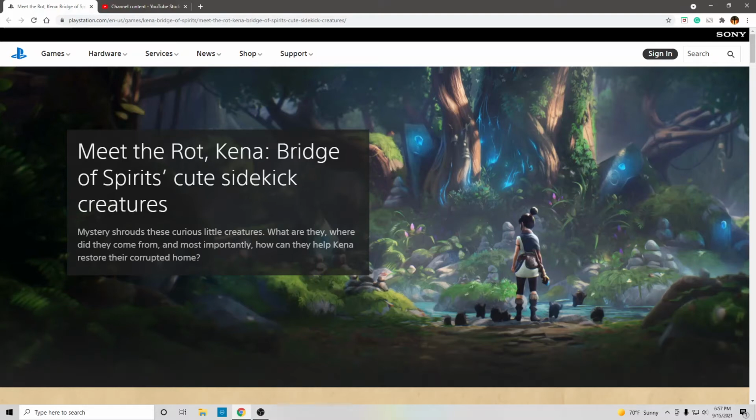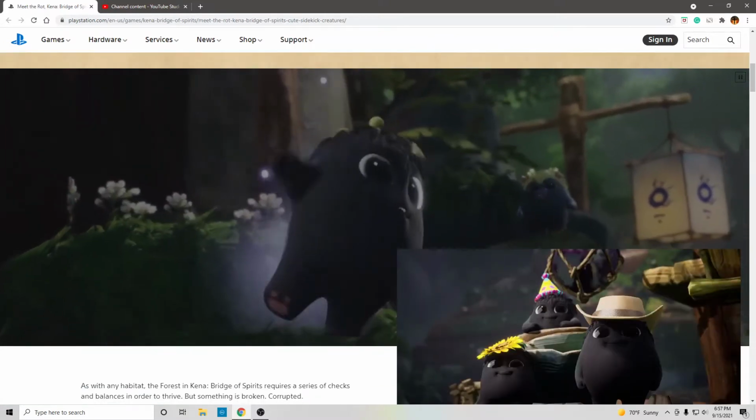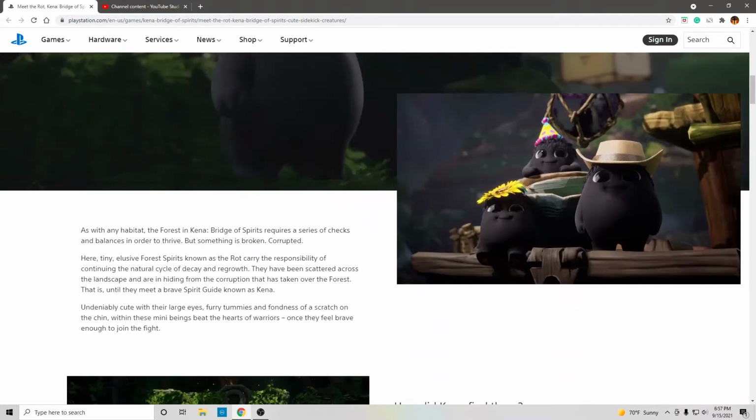Meet the Rot, Kenya Bridge of Spirits' cute sidekick creatures. Mystery shrouds these curious little creatures. What are they? Where did they come from? And most importantly, how can they help Kenya restore their corrupted home? What are the Rot? Well, they're cute, that's for sure.